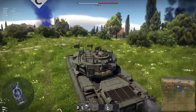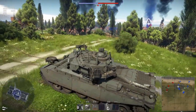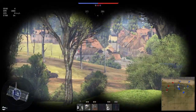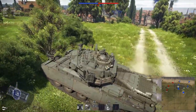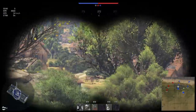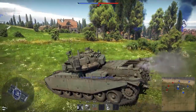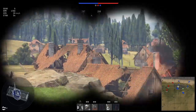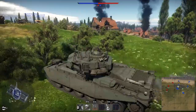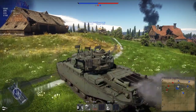So here we are in the gameplay footage for my Sho't Dalet for this review video. This is on the Normandy map, not a map I was actually expecting to do a review video on for this tank. I was hoping to get a desert map, you know, that would have been fitting, but unfortunately that didn't happen. I did get quite a bit of footage on the desert maps that I thought I was going to do a compilation with, but meh, I couldn't really be bothered, so here we are.